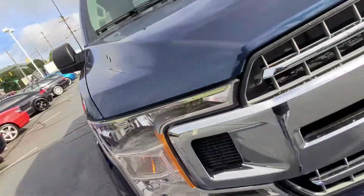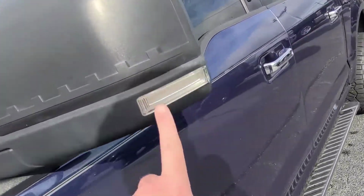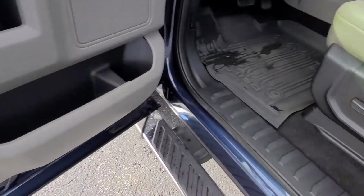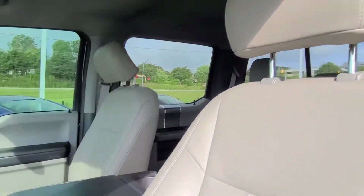Really nice looking pinstripe. Just sets it off from all the other trucks out there. You got your directional pad on the mirror cap. Beautiful looking interior. Added leather seats with the Katzkin.